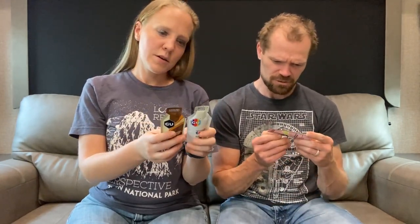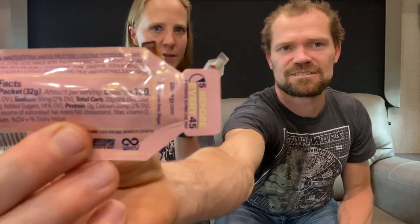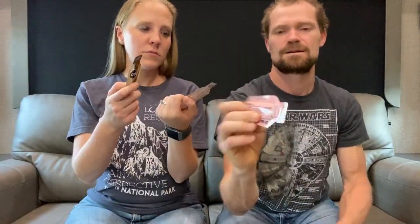How much do these weigh? They're super light. 1.1 ounce. Yeah, 1.1 ounce, and it's got 100 calories. All of these that we have right now are 100 calories. Now, each one is different in what it has. This one here, the caramel macchiato, has caffeine in it. They all have sodium and amino acids. Again, test them out, see which ones you like.